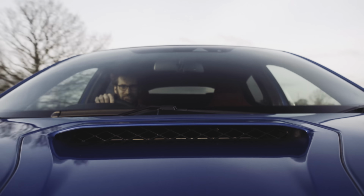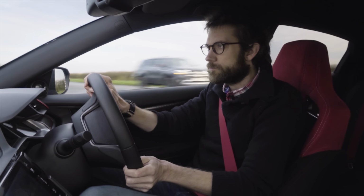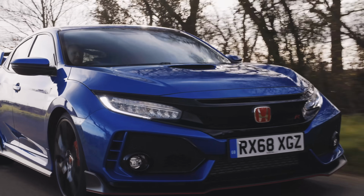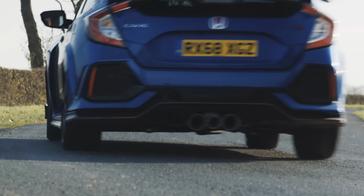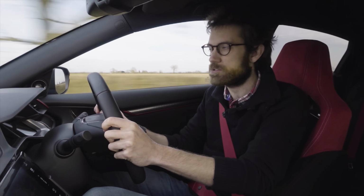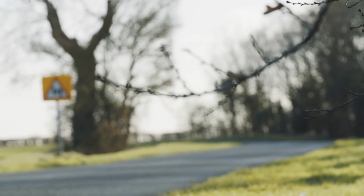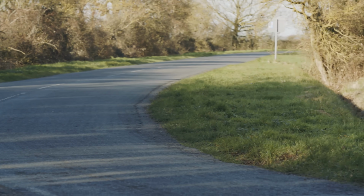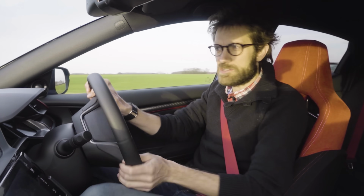The car itself obviously has been around for a little bit, but just to recap, we've got 316 brake horsepower, 295 pounds-foot of torque, 0-60 miles an hour, not 62 miles an hour actually, in 5.8 seconds, and a top speed of 169 miles an hour. Weight, 1,380 kilos, which sounds a bit porky if you've just got out of something like my Clio 182, but is about de rigueur for hot hatches these days.